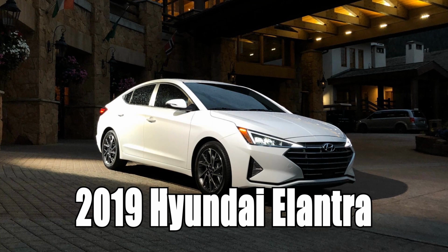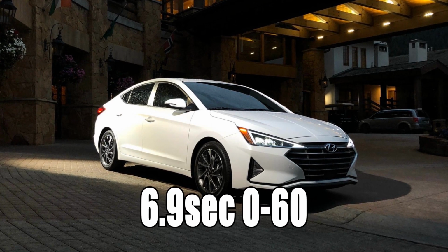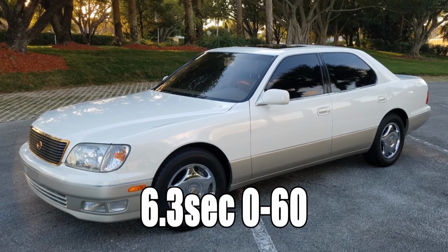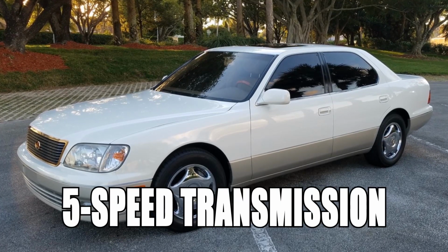Now, I didn't talk about all the odds and ends because if I did, we would probably be here for a long time. Only pointed out the interesting ones. But the LS400 is quite competitive in even today's standards. For instance, a 2019 Hyundai Elantra has a 0 to 60 in 6.9 seconds. And the 1998 Lexus LS400 has a 6.3 second 0 to 60 due to its 5-speed transmission. All you must do is upgrade the radio and you will have something nicer, cheaper, and more reliable compared to the Hyundai Elantra.